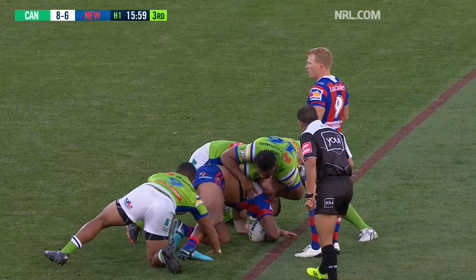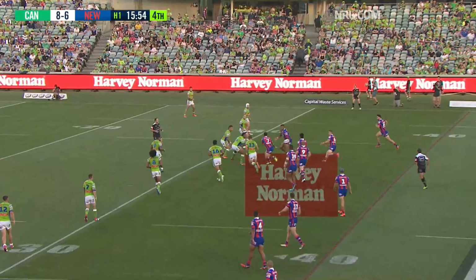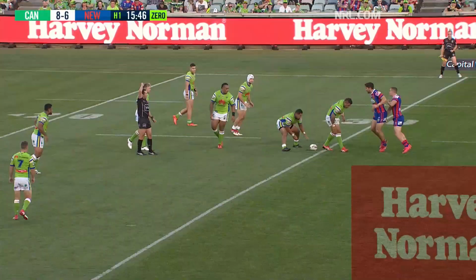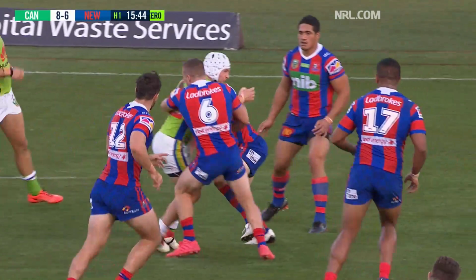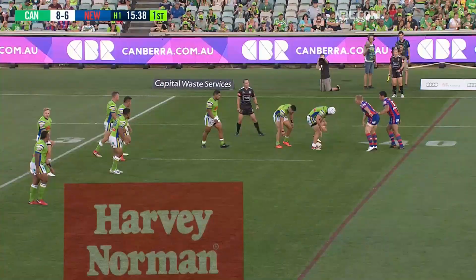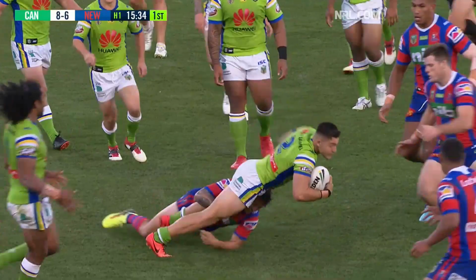Safidi. Safidi. Jacob's come onto the field. He came on for Jacob Lilliman. Pearce, Connor Watson just dropped that cold. So a let off there for the Raiders. Papali will play it. Go down the short side with Croker. Griffin's all over him. Kotrick will run this. It's a good tackle from Mitchell Pearce.